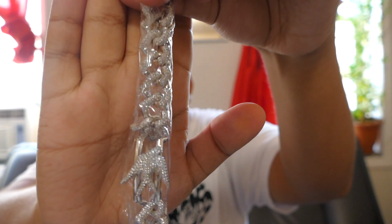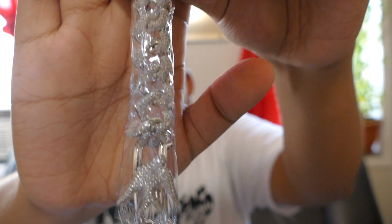And they did. This is their custom heart, kind of Cuban-esque, like a heart Cuban. Hold on, let me try to focus on that. It's a fully iced out custom heart bail, little Cuban-esque bracelet, and it goes crazy. Oh, let me get this out of the wrapping. I like and hate this wrapping. They put the saran wrap.